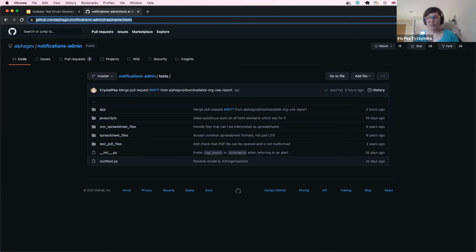Behavior-driven development is where, as I said, you would first write those integration tests with a bit of behavior. And often, for example in Ruby, you can write the integration tests as sentences.